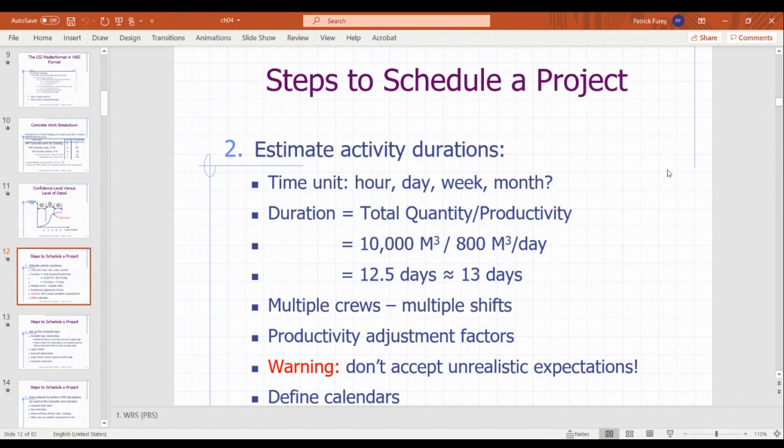Multiple crews, I think I talked about that, and sometimes the losses that can happen in terms of productivity adjustment factors. That's used by estimators a lot, where there are some mitigating circumstances. Installing 100 feet of 2-inch copper pipe in an empty retail space might be done a lot faster than that same amount in a working hospital. It might take 4 times as long in the hospital as in the commercial property.